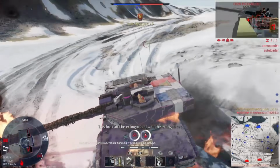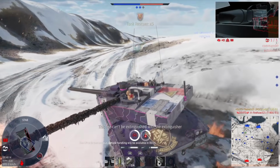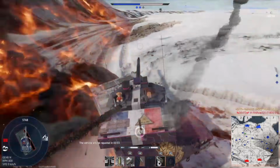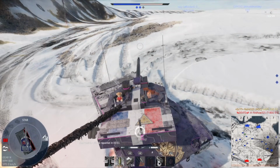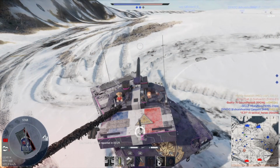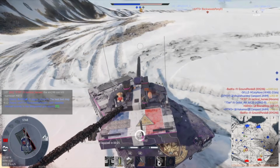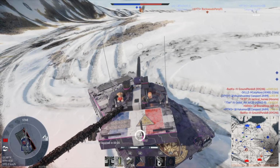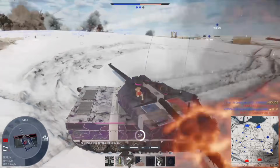Now, when comparing the overall mobility of these two vehicles, you will see some pretty noticeable similarities. Both of them have a 1500 horsepower engine. The MSC has a 70 kph top speed forward and a 38 in reverse, whereas the Leopard 2A6NL has a 68 kph top speed forward and a 31 in reverse. So both of them have generally high top speeds in forward and reverse, and both of them feature a 1500 horsepower engine, which is pretty beefy.